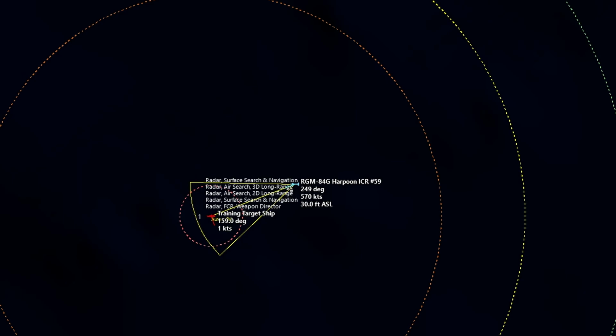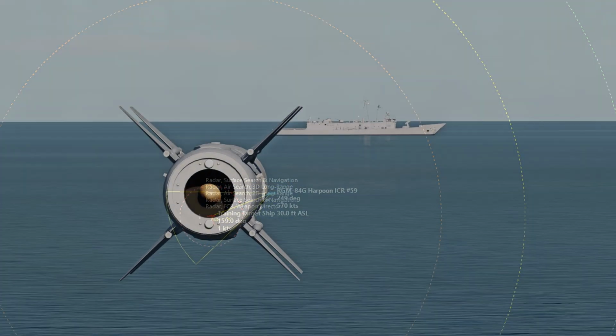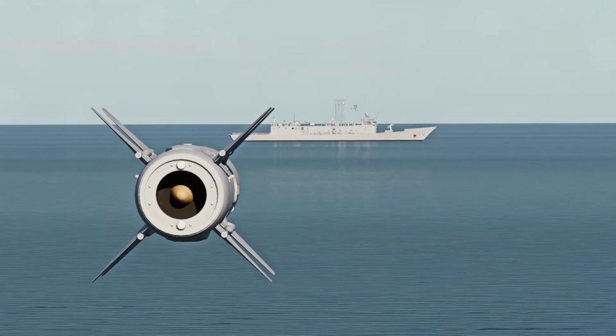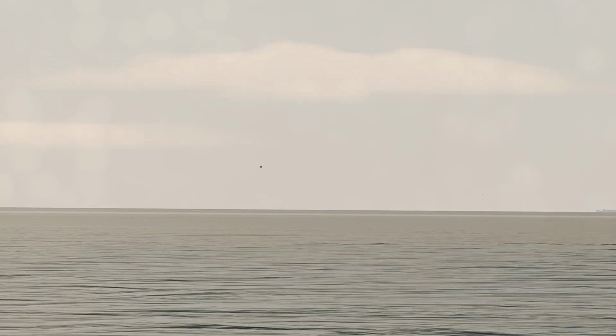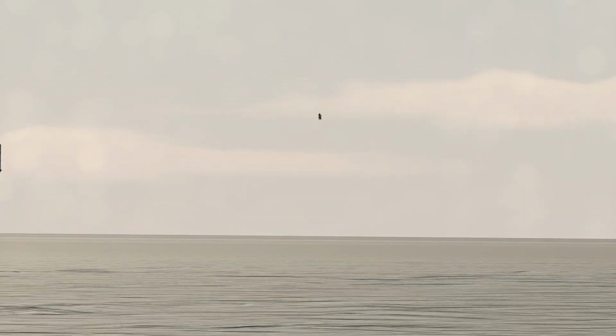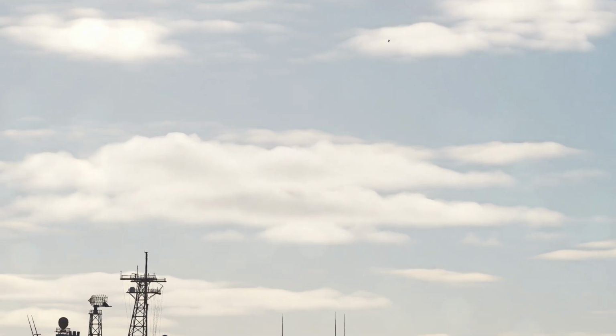Once the active radar in the missile sees its target, its guidance system kicks in, steering it towards it, calculating its speed and any maneuver it makes. If the missile was at a higher altitude, it would drop down to sea skimming height. At its final stages before impact, the missile will initiate a pop-up maneuver to throw off any point defense weapons like a Sea Whiz, but it can sea skim all the way to the target.